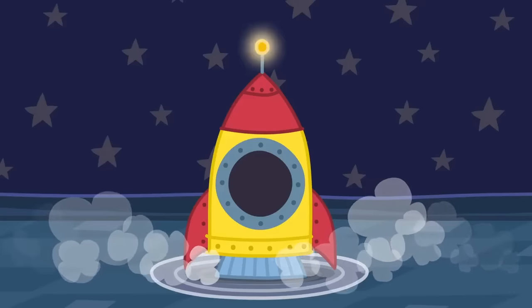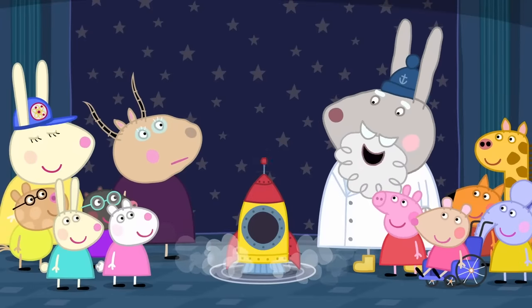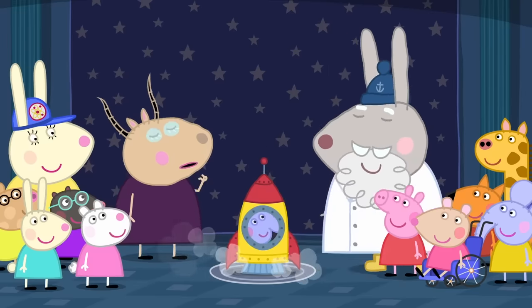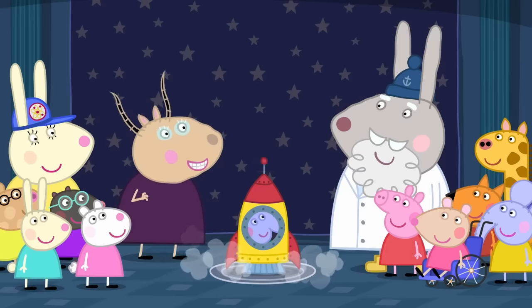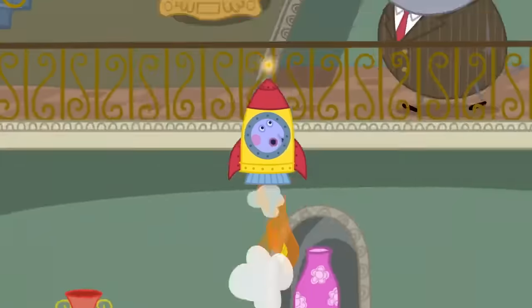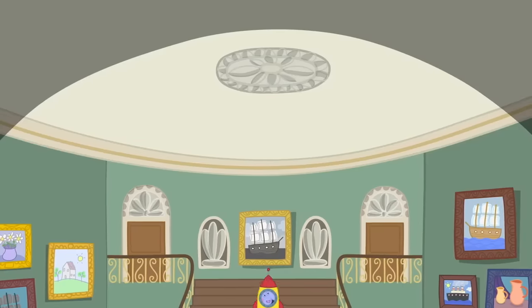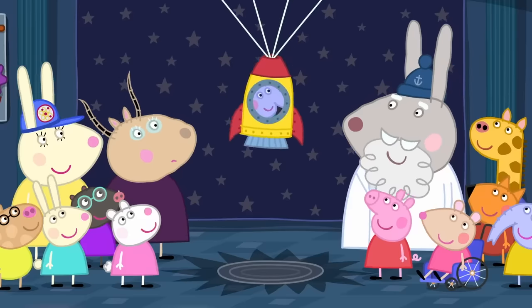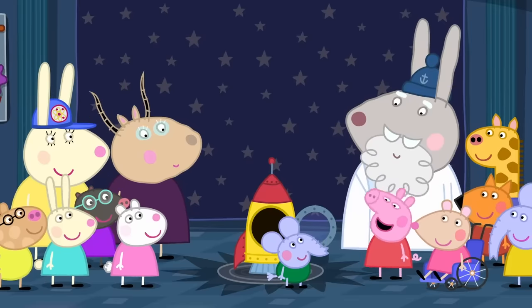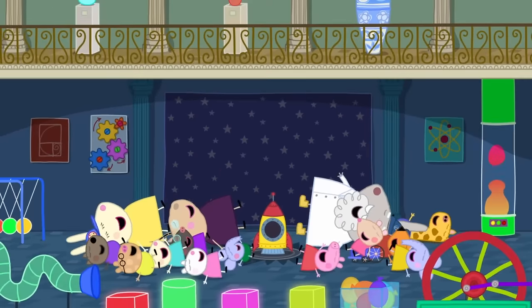But real rockets use rocket fuel to blast off. Who wants to fly in this rocket? Me! It has to be someone small. There's not much room inside. I'm small! Perfect! In you get, Edmund! And, this is completely safe for children too? Yes, the rocket just flies itself. No, I meant... Off you go. Oh, my goodness! Woohoo! Lucky the museum has a high ceiling! And that is how rocket propulsion works. That was fun! It was brilliant! It was unbelievable. Peppa loves the Science Museum. Everyone loves the Science Museum.